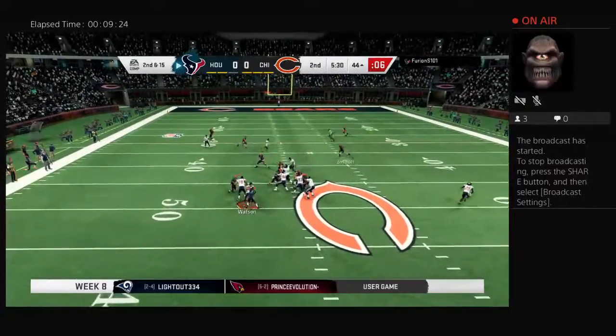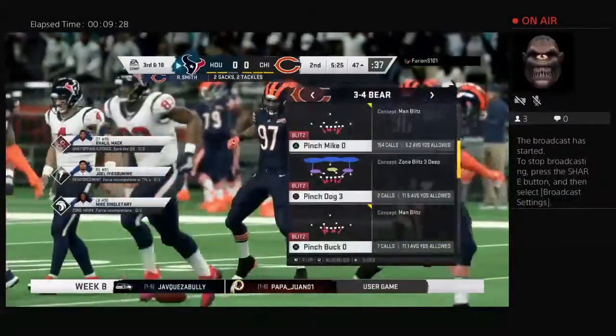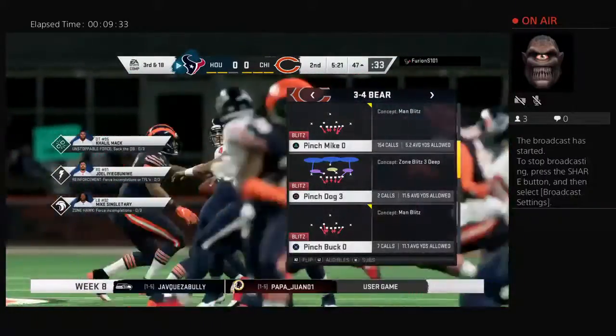Looking to throw again on 2nd down. Watson, nowhere to escape, and he goes down. Roquan Smith able to record his 5th sack of the season.